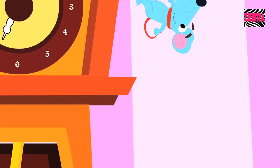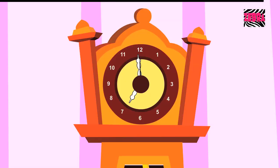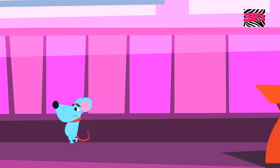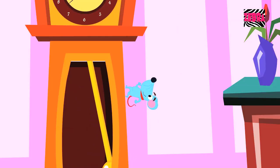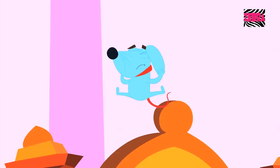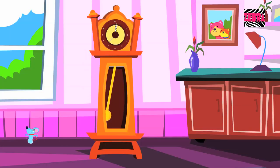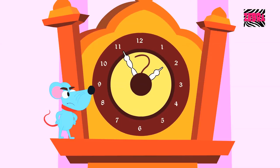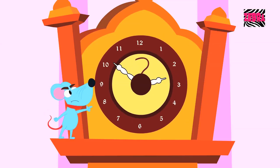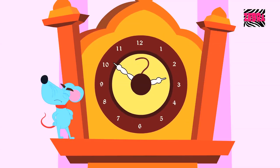The mouse ran up the clock. The clock struck seven, eight, nine, ten, 11. Hickory dickory dock. Hickory dickory dock. The mouse ran up the clock. As 12 bells rang, the mouse he sprang. Hickory dickory dock. Hickory dickory dock. Why Scamper asked the clock. You scare me so, I have to go.